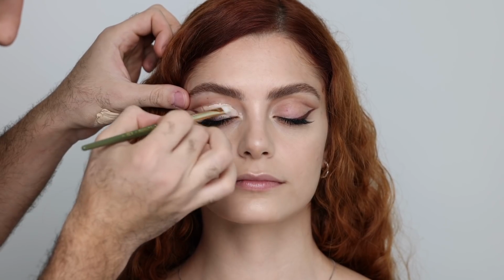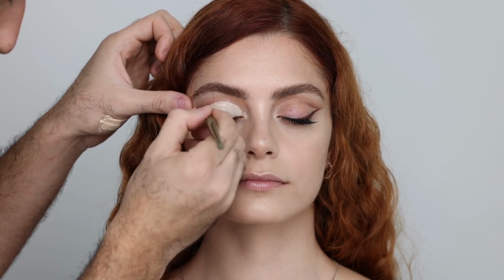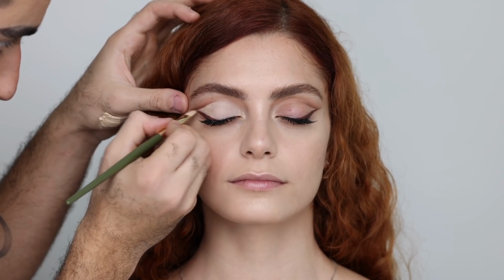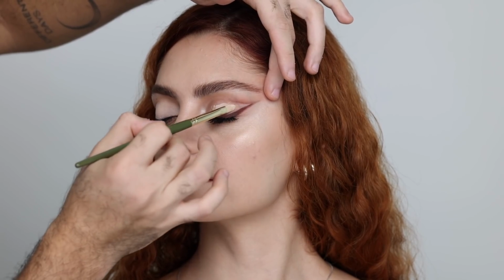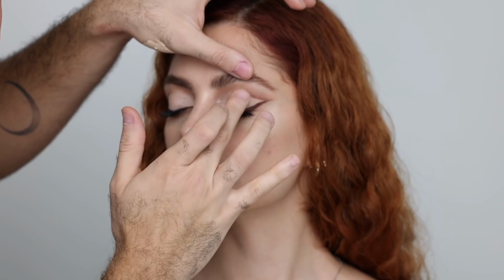So I'm applying that all over the crease with a brush, and I'm going to be tapping it in with my finger to make sure that it's nice and blended and it removes that excess. Then with my brush, I'm just going to be making sure that I get into the lashes, above the lash line, and into that sharp point that I did. I'm going to be dabbing a glitter on top. This is a liquid, so just tapping it on top of what I did. I'm just going to add that beautiful sparkle.